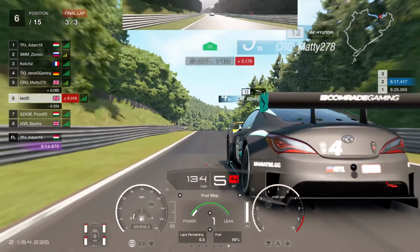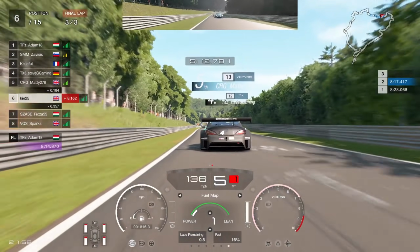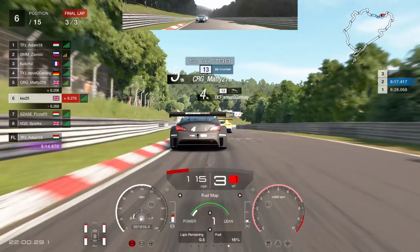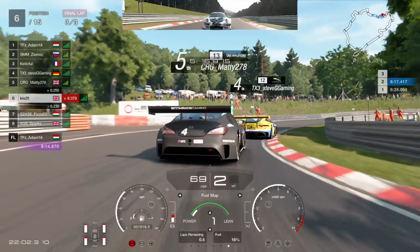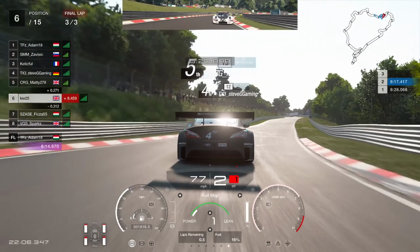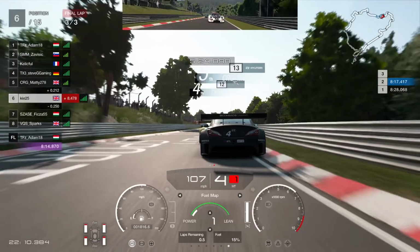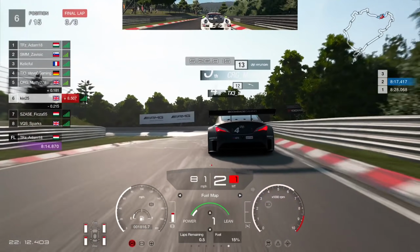And as we come through here, I thought about going down the left there, but I had to back out there. I think that Matty also saw it, covered it. I was thinking of going down the left at that point, but it would have been seriously risky and I think very dangerous, and possibly would have ended up with myself in the barrier. So we're still sitting in P6 behind Steve Gaming and behind Matty in front of us.